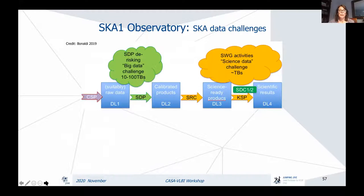So the data has different layers. From the correlator, we get the raw data. The SDP, the science data processor, provides the calibrated products, and the SKA regional centers provide the advanced products that the key science projects use to produce the scientific results. So there are different stages where you can do the data challenges. And the first one would be at the SDP level, what is called the SDP de-risking big data challenges, using 10 to 100 terabytes of data.